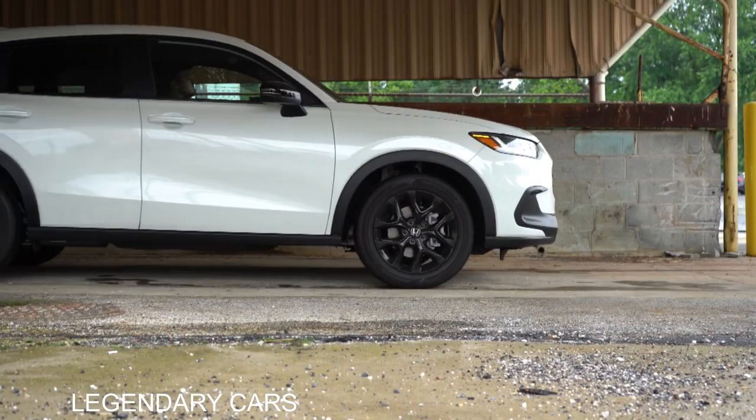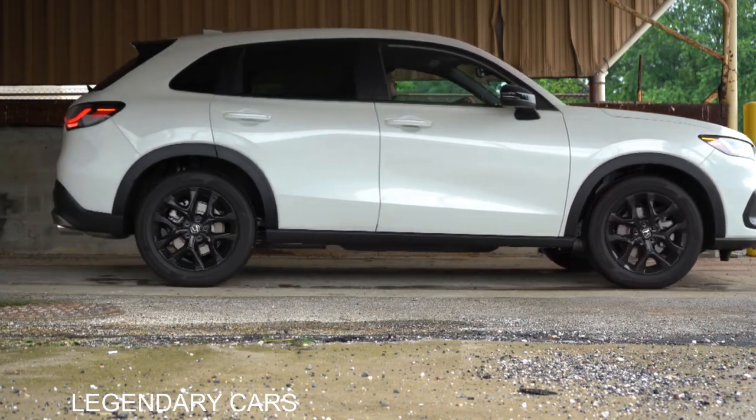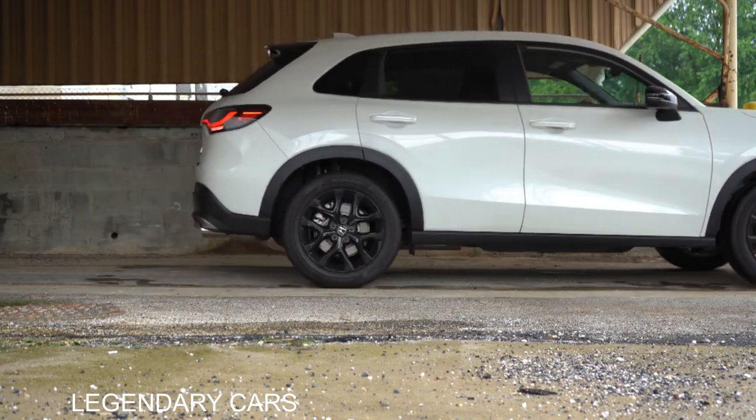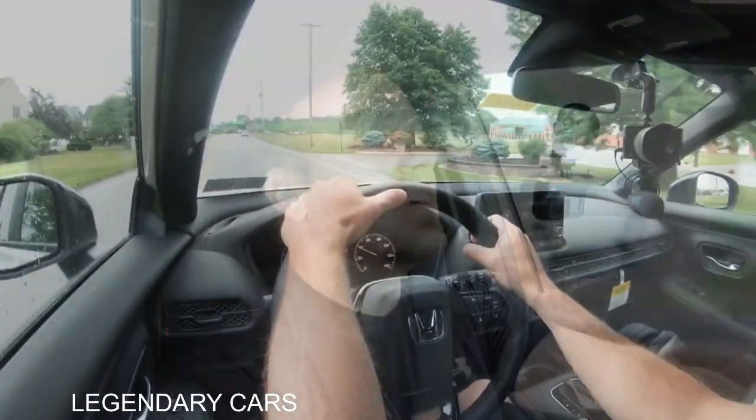Then touching on suspension and handling, up front you're going to get a McPherson strut front suspension. In the back, independent multi-link rear suspension, front and rear stabilizer bars. As far as ride quality goes, we're going 2 miles per hour right now. No, honestly, ride quality has been perfectly fine.